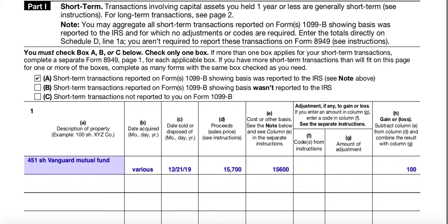Now, where this one is easy to mess up is if you don't look closely at the 1099-B and see that long-term gain was reinvested. And then we have a non-business bad debt. This is going to go in short term.